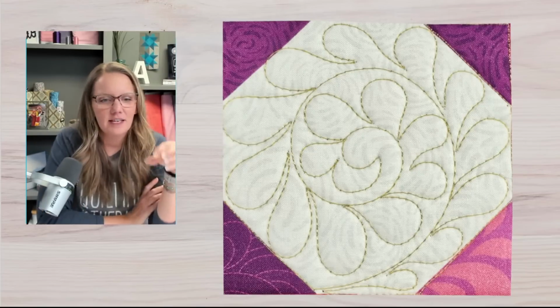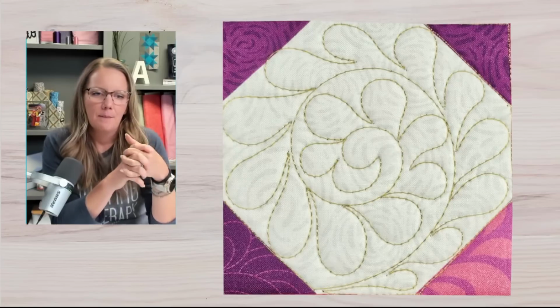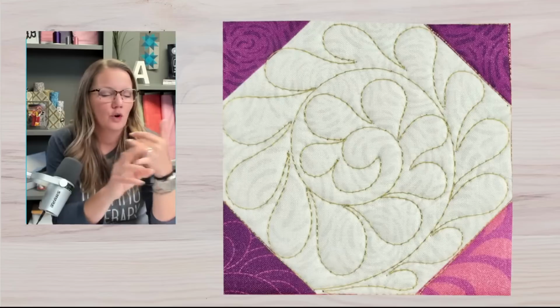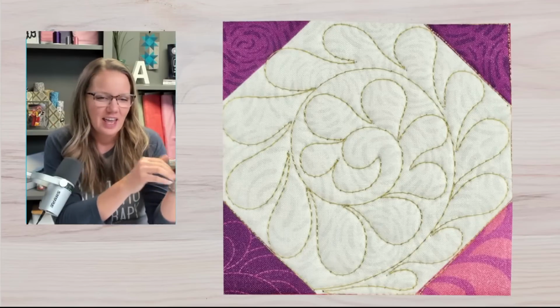I love this really in blocks of all sizes. You can just make it as big as you want, just leave yourself room to come back out. But I also love this in squares. It works great in square blocks or corners of borders, and for the life of me, I could not find any pictures of that, so you'll just have to trust me on it.